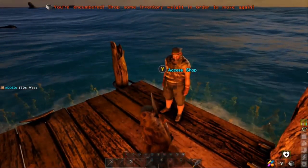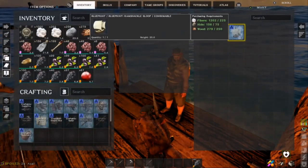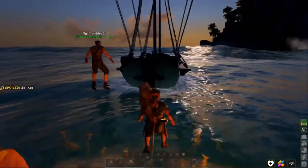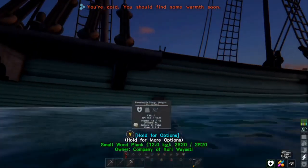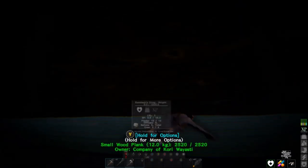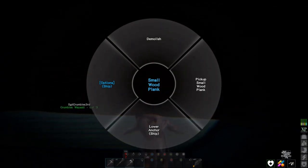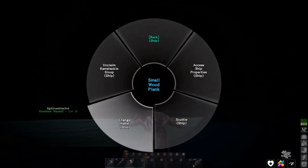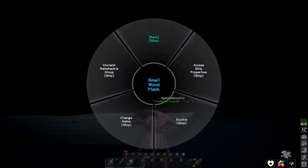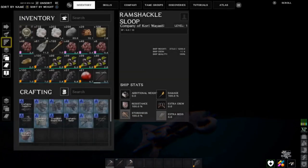That way you can just turn and talk to shipyardsmen. And we want that. Yay, there it is. Oh, it's already built. It's actually a boat. Okay, so I guess maybe it's just the other ones. You let me in. Hold for Y for options. Demolish. Pick up small wood plank. Options for ship. Access ship properties. Unclaim. Change name. Scuttle. Ship properties.